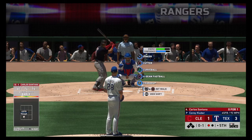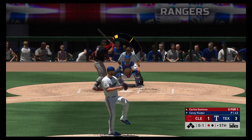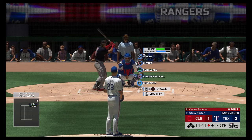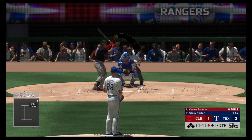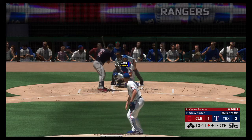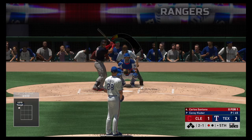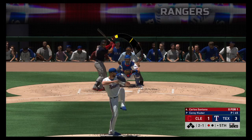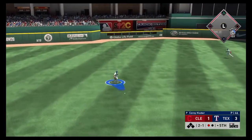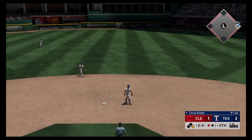And he fouls this one off. Off the plate, one ball, one strike. Two and one to the Indians' first baseman. Pretty good pitch right here to a left-handed power hitter. The one thing you want to do is keep the ball inside so he can't get those long arms extended. Really good pitcher's pitch right there, even though he didn't get the called strike.